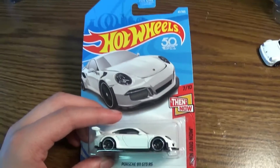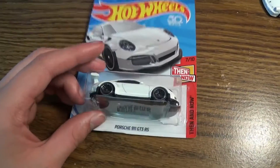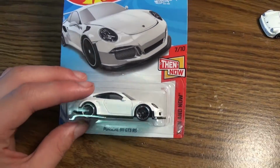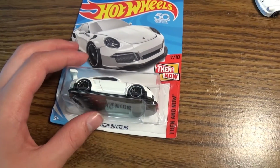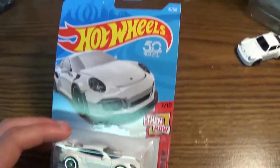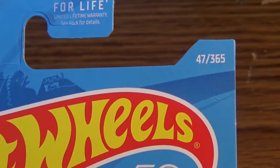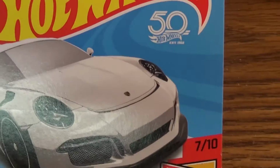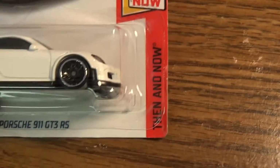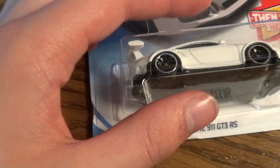So here, probably one of my favorites, which I say about all of them, but this is one of my top. The Porsche 911 GT3 RS. Now this is the new one. It's not an older 911 GT3 RS like my Forza one, because actually when I got the Forza one I thought I was getting the new one, but still all 911s are great. I love my 911s. Let's take a look at the package. Guaranteed for life. 47 out of 365. Hot Wheels logo. 50th anniversary. Fortunately, the cartoony look. 7 out of 10. Then and Now. Porsche 911 GT3 RS. 3 and up.